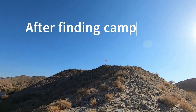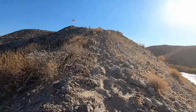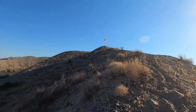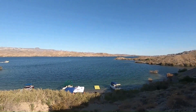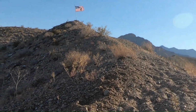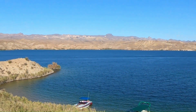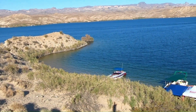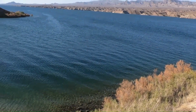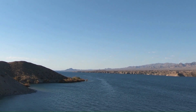Laurie and I have a camp about 35 miles away from here, and 3 weeks ago we found this place. It's beautiful out here. It's probably 100 degrees. Lake Mohave. I'll just kind of pan around here. That's Erratic Behavior way down there. And again, we traveled about probably 35 miles from the north to see this.